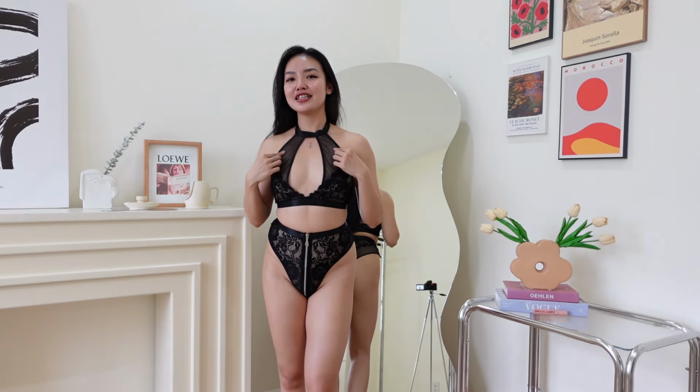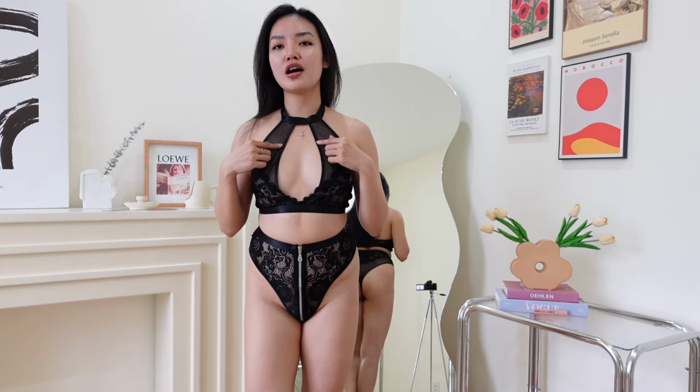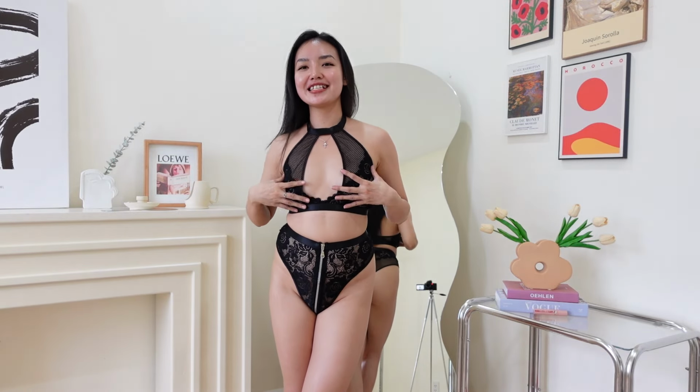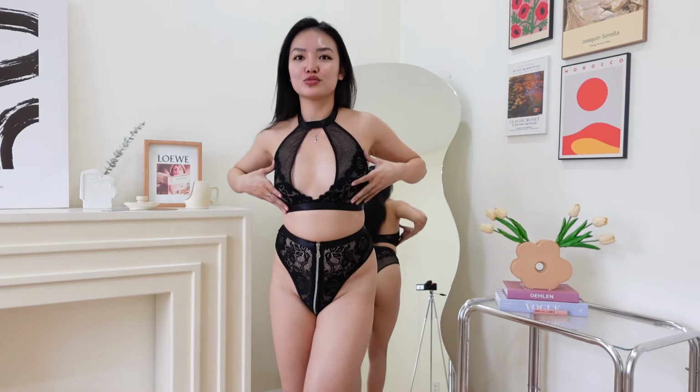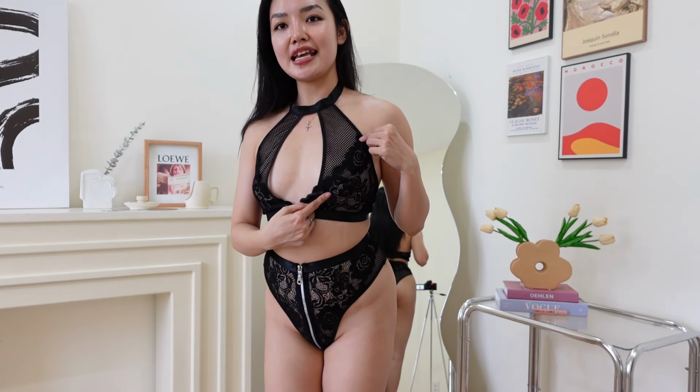It really fits with my body. You can see the detail of the bra has a cutout right here. It will make you very sexy when you put it on. The bra is made of fabric between fitness and lace.